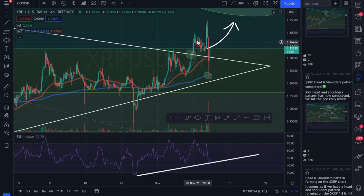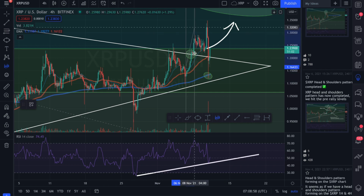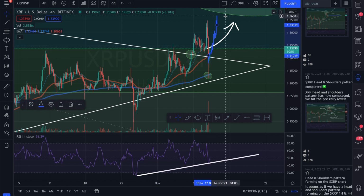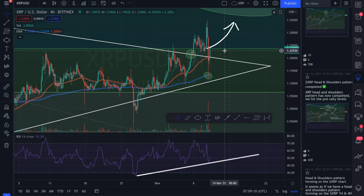And if we could get a similar move, if I just grab those bars from that previous move that occurred here on the XRP chart, if we could get a similar move, you're looking at a brand new swing high here up at 1.36, and I think that we could go even higher. So very exciting indeed here for the XRP. There we go, we're pretty much at 1.24, back above the 0.5% fib level, so the bulls are protecting this market.